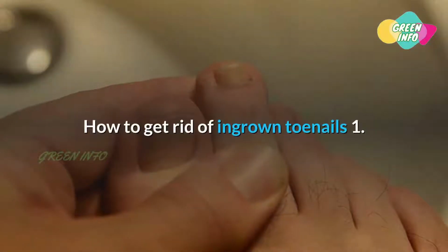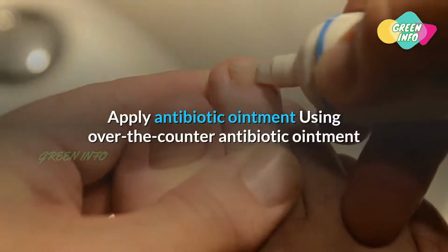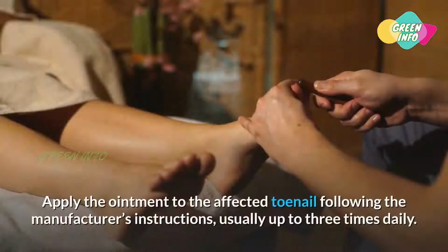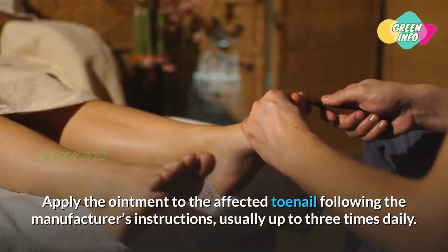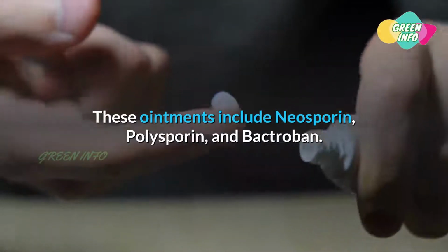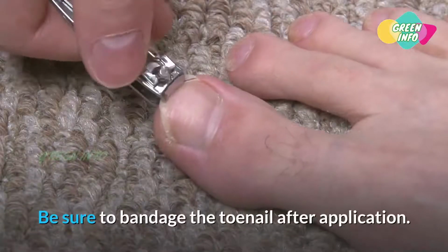How to get rid of ingrown toenails. 1. Apply antibiotic ointment. Using over-the-counter antibiotic ointment or cream can promote healing and help reduce the risk of infection. Apply the ointment to the affected toenail following the manufacturer's instructions, usually up to 3 times daily. These ointments include Neosporin, Polysporin, and Bactroban. Be sure to bandage the toenail after application.